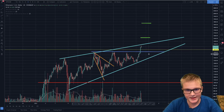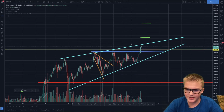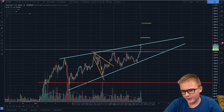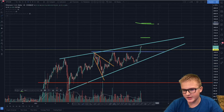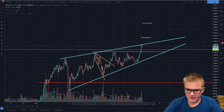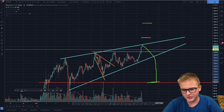So if we come back inside, it looks like a breakout, but that would mean that this triangle wouldn't be valid anymore. So if we fall back inside, this would be really bad. And number two, this W pattern wouldn't work out. So this target and this target would be eliminated, and that would be pretty bad. And also, it gives us another chance to actually break this triangle. And if we break this triangle, well, then we come down to this price right here.